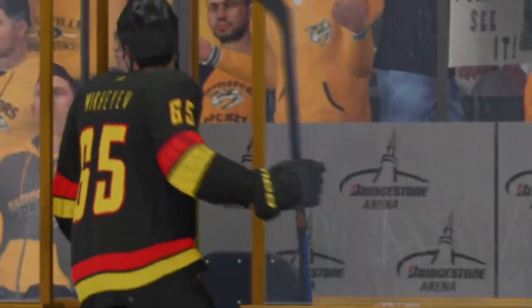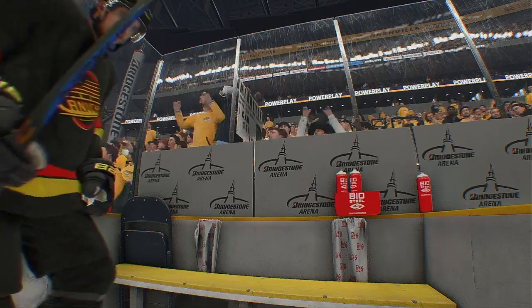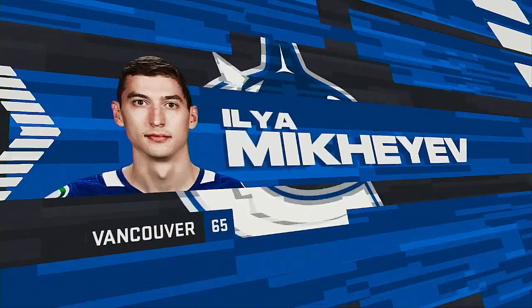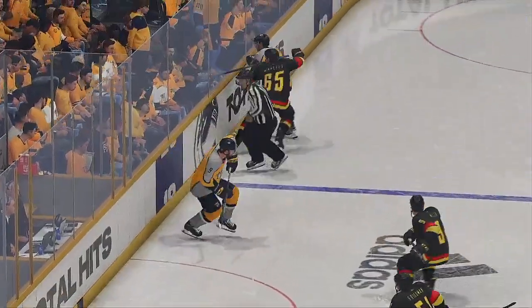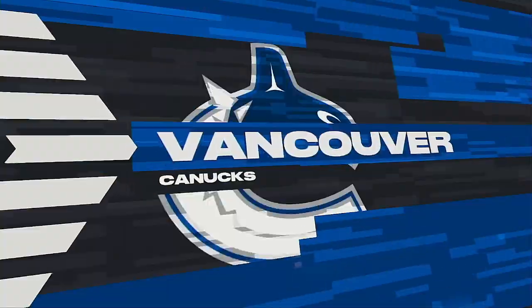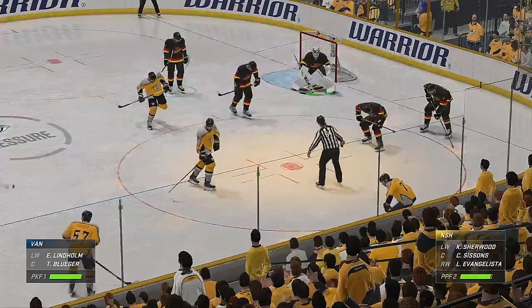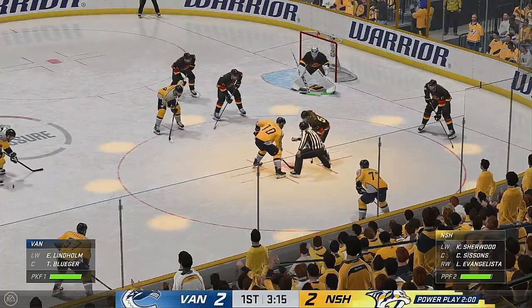Now, this is such an obvious call for the official, undisciplined. Once the arms extend, you're going to get the cross-checking call. The Predators get their man advantage unit out there for the first time tonight. First power play opportunity for this team.